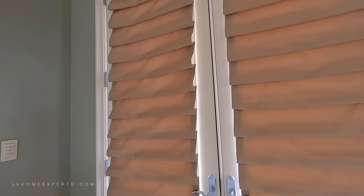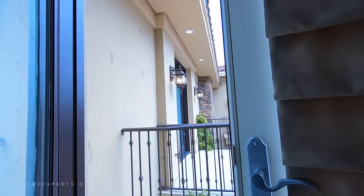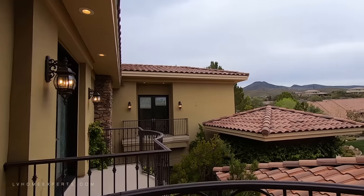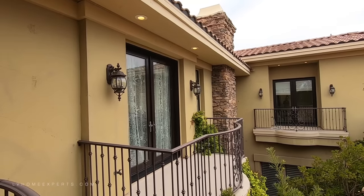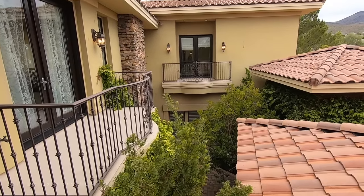I'm gonna try this one more time. One more time. Okay. See how easy it was on this one? So it wasn't me. So that was a balcony that we should have went on. And here's another balcony across the way there. And the beautiful courtyard.